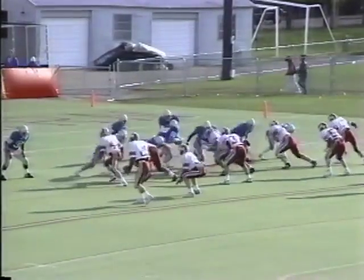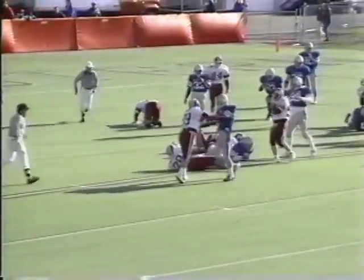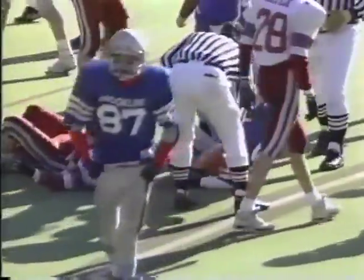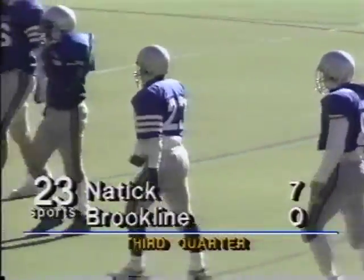Double shift for Brookline. This handoff is Shawnee King. King gets up to the 19-yard line. That's going to be a quick 4-yard gain for the fullback. Shawnee was stopped at the line of scrimmage. However, he kept driving and slid off to his left a little bit, Alan, and picked up the additional yardage.